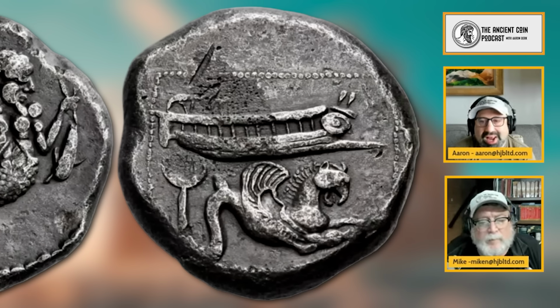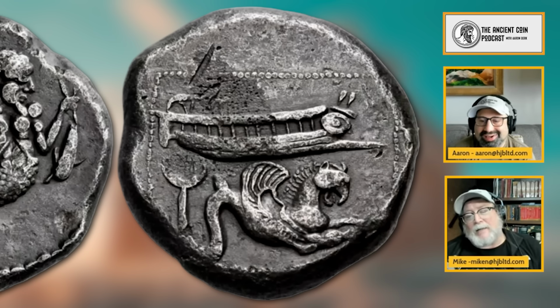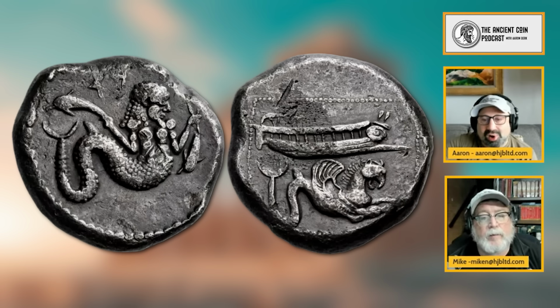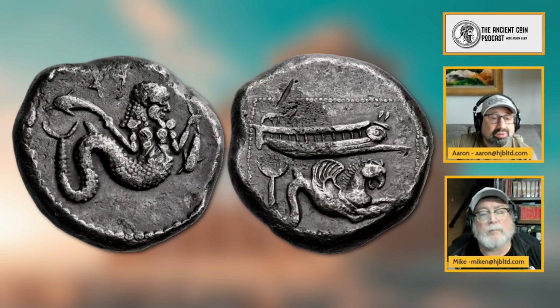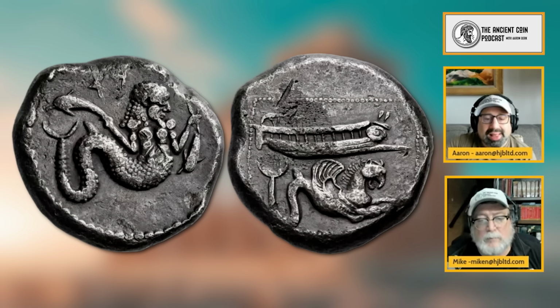And on the reverse, you have a Phoenician galley ship, and underneath you have a swimming griffin. Didn't know griffins swam. No, I didn't know they had fins. So very rare coin, very cool. One you would not expect to see. I've never seen that type before, so of course it drew my interest and is why I put it as the greatest of 2024. And that's going to be true of the next coin, which I think is one I've never seen before.